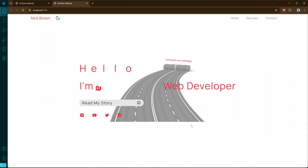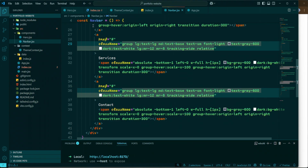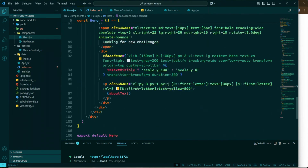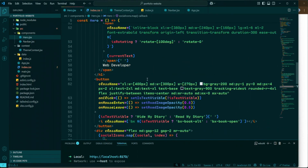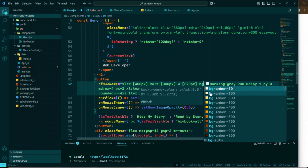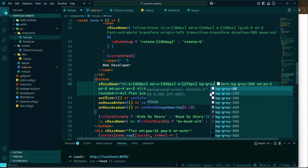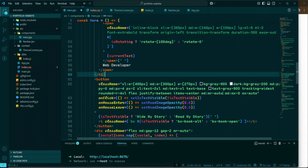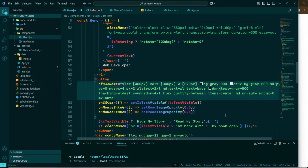Okay, next we need to style the button and also the bio text. Let's go ahead and modify the classes of the button element. So we need hero section. Let's find button. So here we have it. I'm going to add here dark. And then we need the default background color, and it's going to be gray 900. Then let's find text. So it's going to be dark.